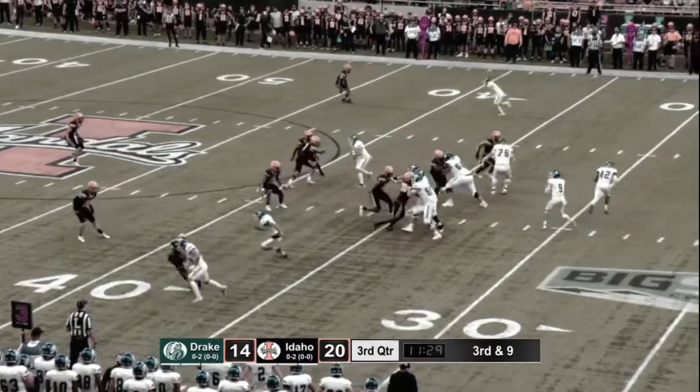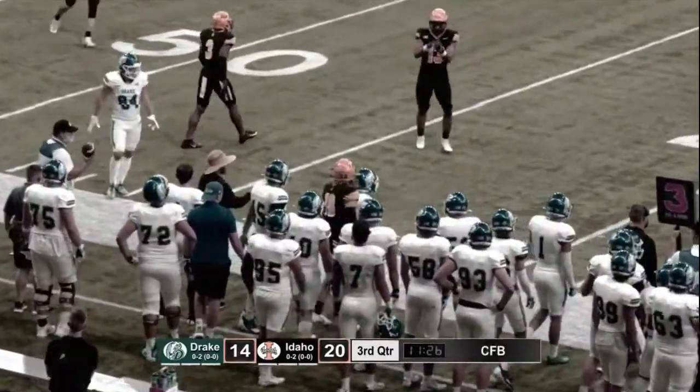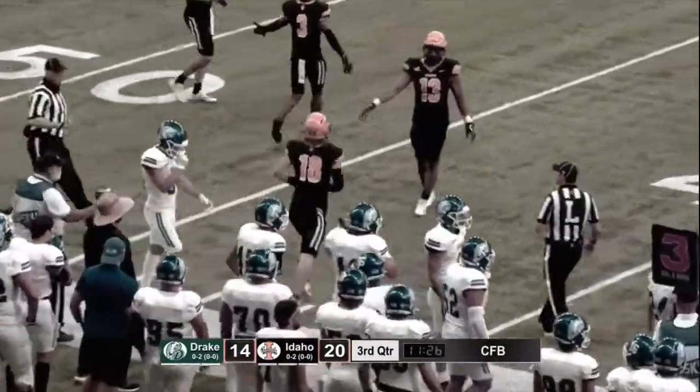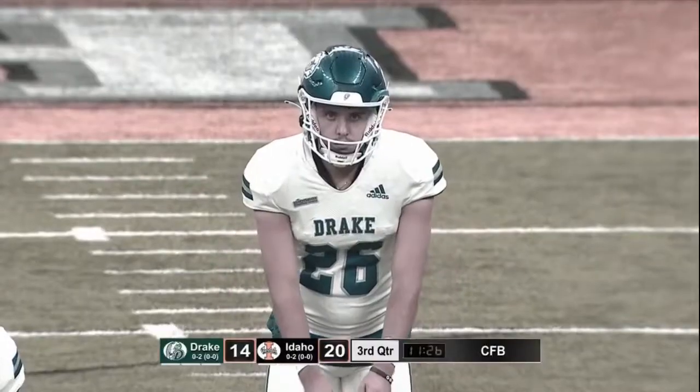Motion man through the formation. Going to throw it out. Too high. Corwin didn't set his feet very well, and he just threw it over the top of his intended target at the 20-yard line.